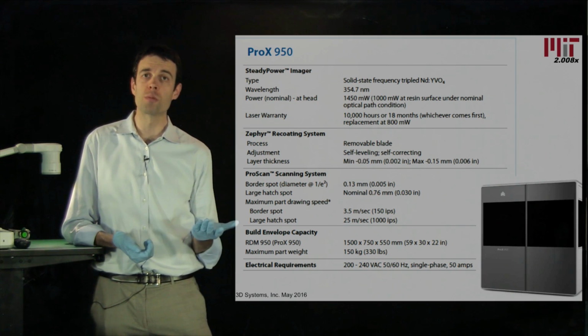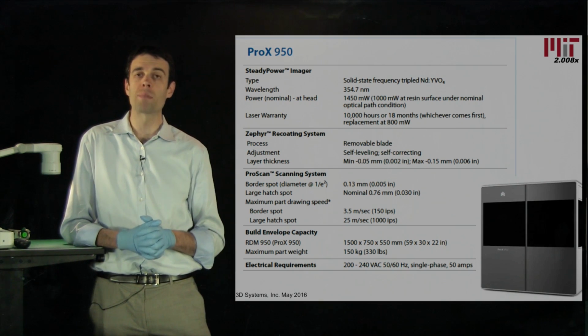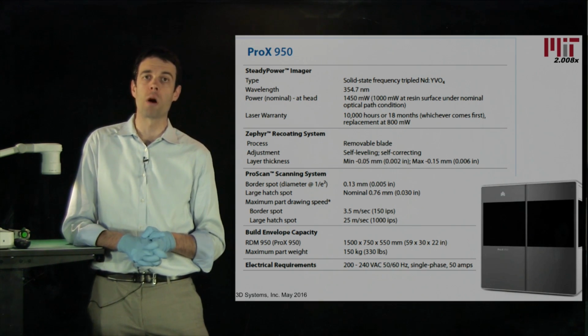So here in this industrial machine, you're able to use a different, more complex design to perhaps improve the throughput and improve the quality of parts that can be made.